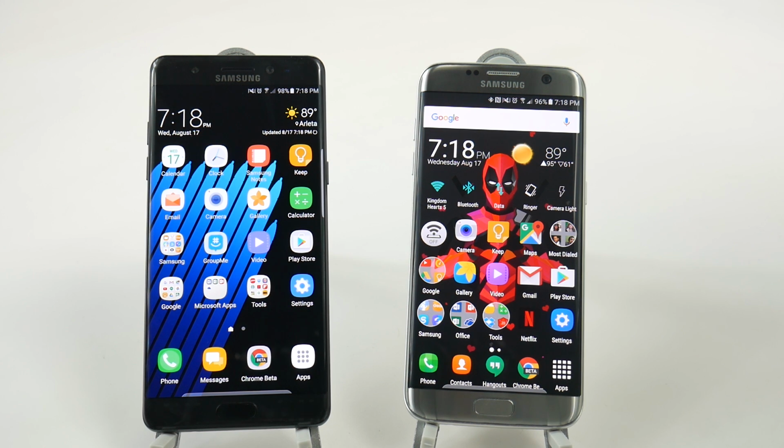Hey guys, today we're bringing you the side-by-side comparison every Samsung smartphone lover wanted to see, and that is the Galaxy Note 7 versus the Galaxy S7 Edge. These are the two best of the best that Samsung has to offer, and today we're going to see which one really is the better phone for you. We'll go through each and every category to see which one is truly the Samsung king. Let's get started.